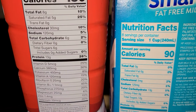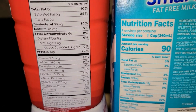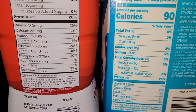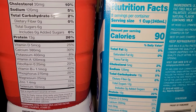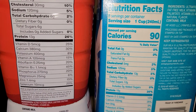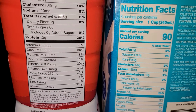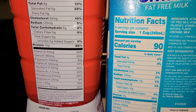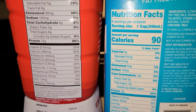Looks like cholesterol is 5 grams. Sodium is 125 milligrams on the Hood Simply Smart. So that's a lot of salt for the product. Total carbohydrates is, wow, it's more than double on the Hood. It's about 13 grams on the Simply Smart by Hood, as opposed to only 6 grams on the Fairlife. So Fairlife wins big time there.